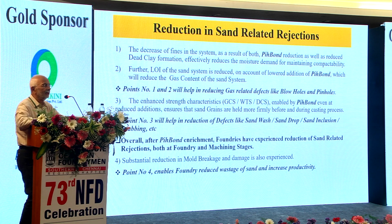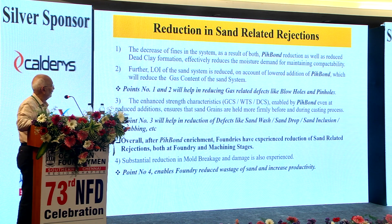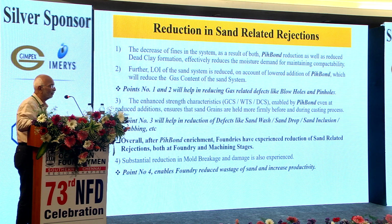The sand-related rejections are also controlled. There is a downward trend in the sand-related rejections. The reasons for the sand-related rejections coming down are: number one, the fines in the system reduced drastically, because PihBond itself is a fine material. If we are reducing addition of that, the fines are reduced.